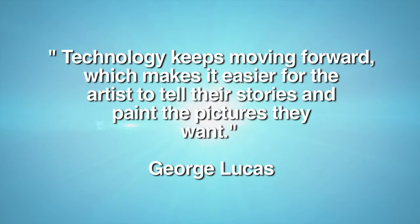The renowned American filmmaker and entrepreneur George Lucas once said, "Technology keeps moving forward, which makes it easier for the artists to tell their stories and paint the pictures they want." We all have a story to tell and a unique way in which we want to tell it. So choose to embrace digital technology today and fill your story with color.